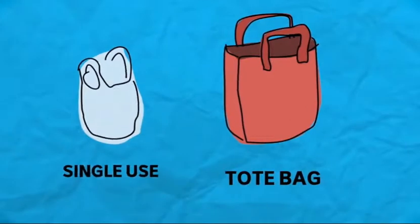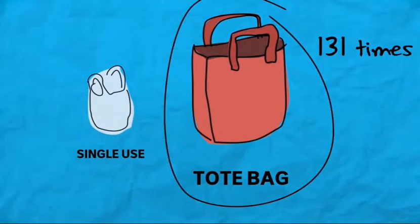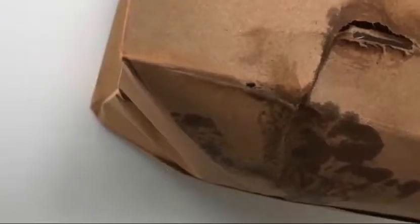And from a climate change perspective, you'll need to use a tote bag at least 131 times before you'll make up for the extra energy needed. Paper bags aren't very common in supermarkets anymore, but they're still used in other retail. Once you get them wet.